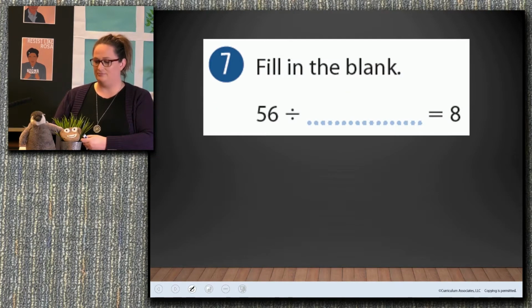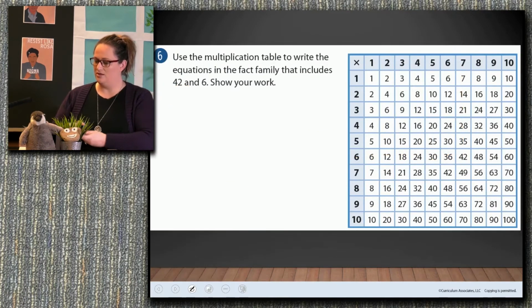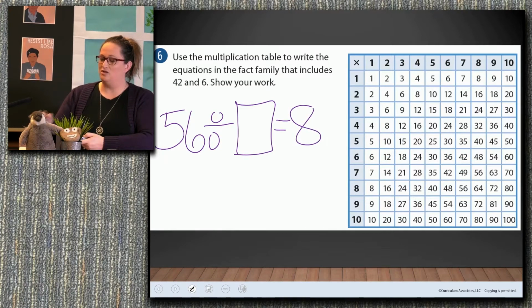All right. Here is your last problem. 56 divided by something equals 8. Write that down on your whiteboard. We're going to go back to here. 56 divided by something equals 8. Use the multiplication table to figure it out.